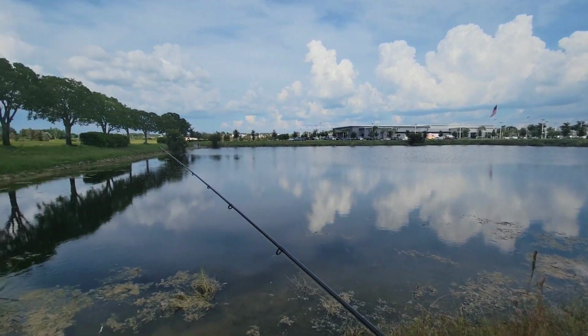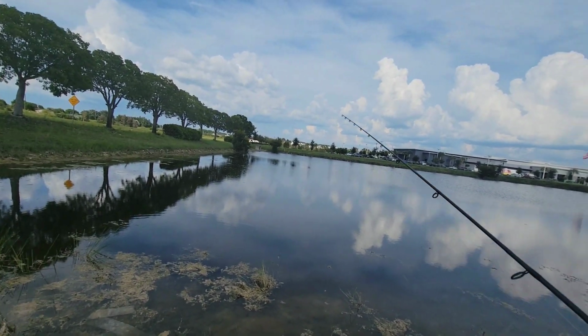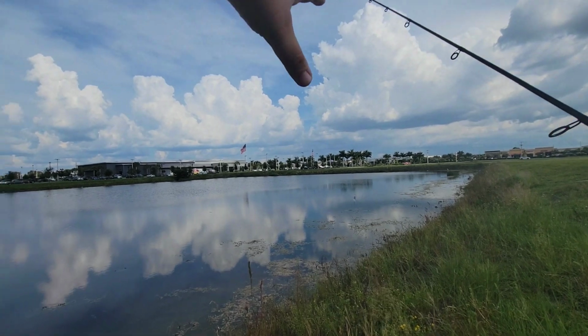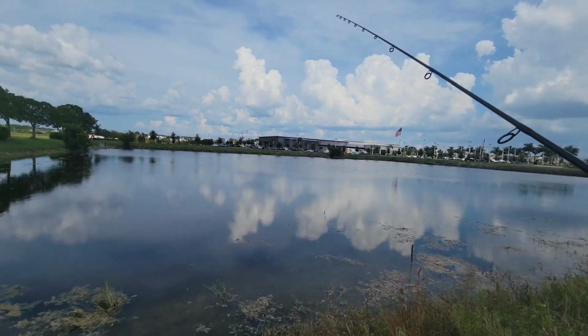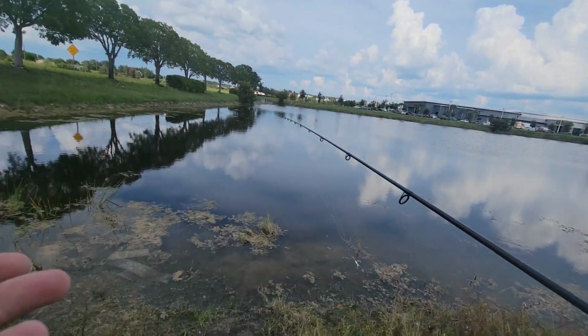And the other day, I didn't film or anything, but I had Captain Dax out here from Coast to Coast Charters with me. And the entire center of this lake looked like there was bait on the surface. And that was all these juvenile peacocks, because they school up like that when they're young.